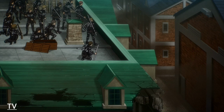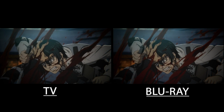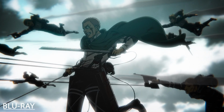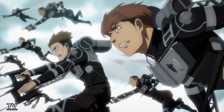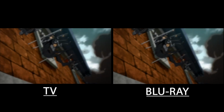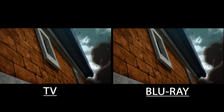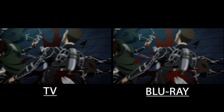The left building roof has better detail in the Blu-ray, brighter shade of red of the blood in the Blu-ray for Mikasa. Connie's hand and face are slightly redesigned, plus they added blood to his cheek. The Jaegerists in the background have better detail to their faces. They added an extra guy that falls behind the Jaegerist. He randomly vanished in the TV version. Lighter shade of blood of Mikasa's massacre against the Jaegerist.